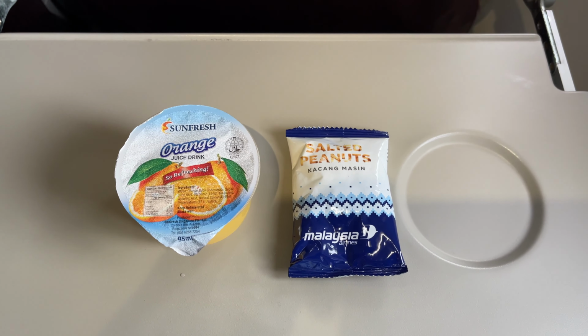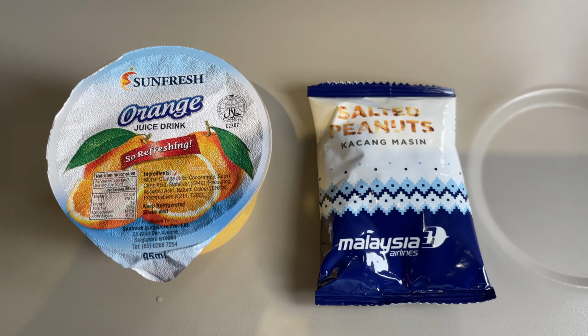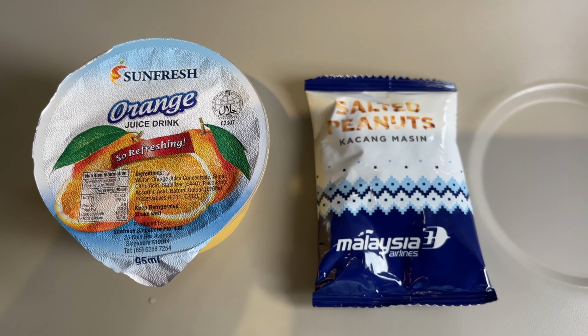As is the norm, a pack of salted peanuts and some orange juice is served on these short domestic flights.